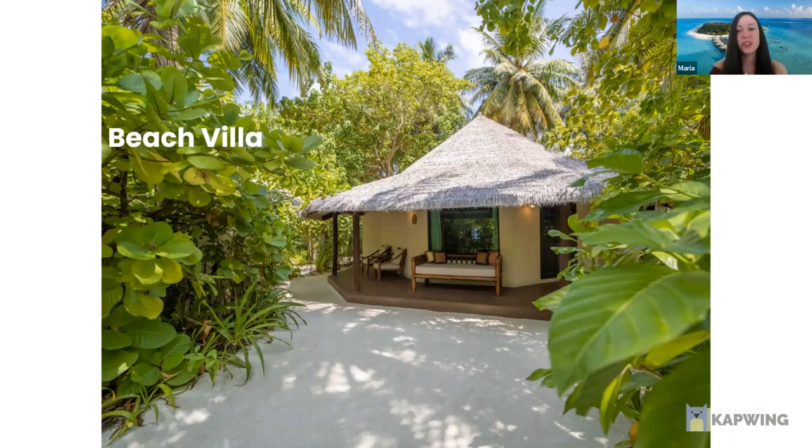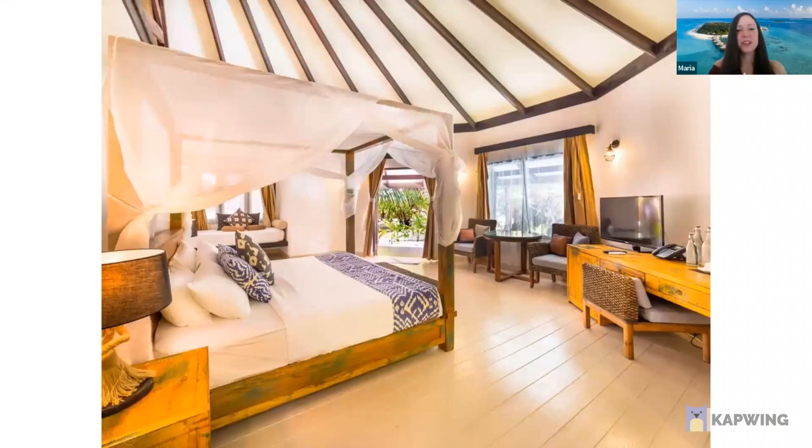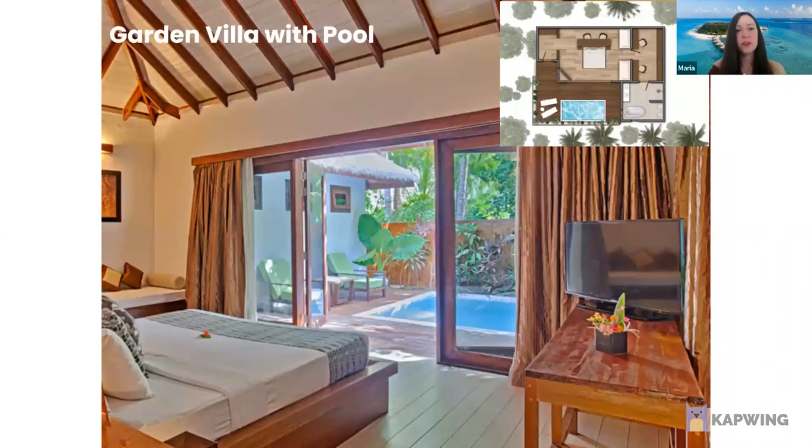The only difference between these two is that the beach villa is slightly larger than the deluxe beach villa, but they have a lovely decking area that is facing the path towards the beach and the ocean as well. That's the inside. There is a day bed, of course, available. So it can be good for a couple, but also a child staying with them.